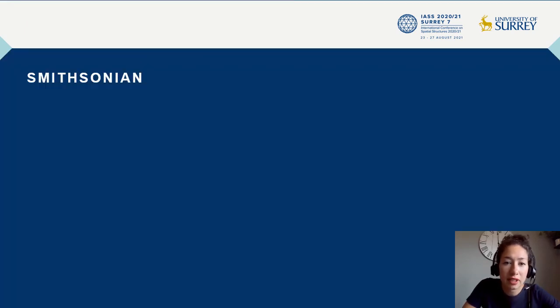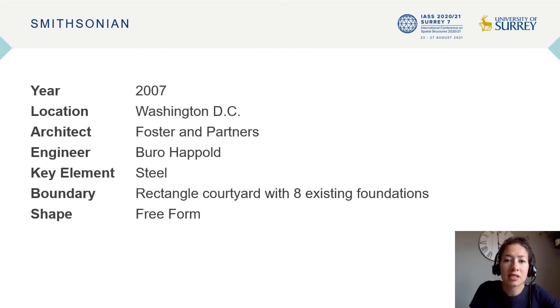Next, we have the Smithsonian. The Smithsonian is a steel grid shell in Washington, D.C. in the U.S. This grid shell is bound by the rectangular courtyard perimeter. On the inside of the perimeter are 8 existing foundations that support the grid shell, and no imposed loads are to be on the existing building.